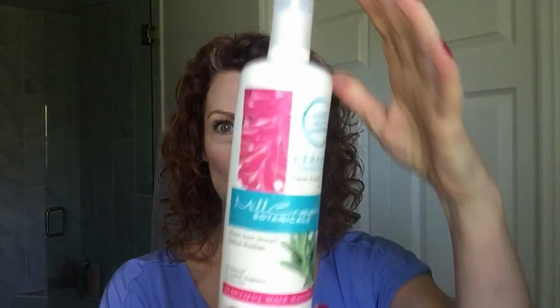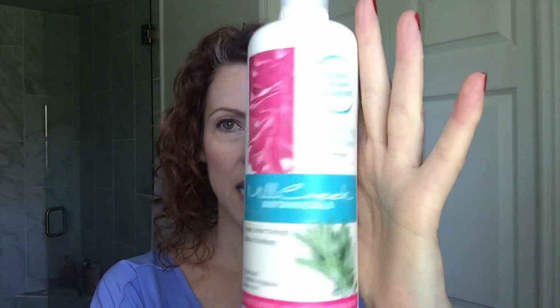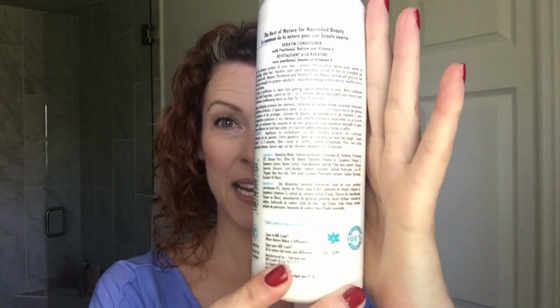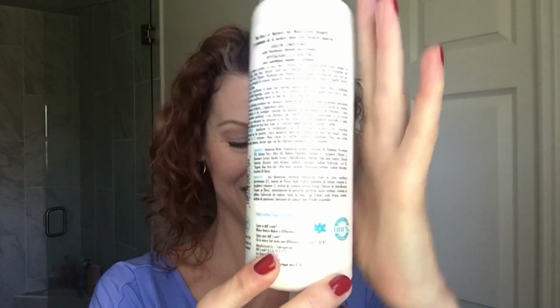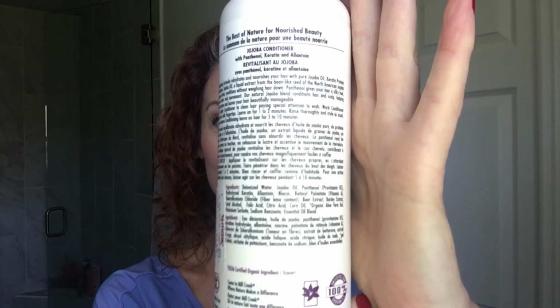It is hydrolyzed keratin. My favorite conditioner from them, it's very light, I've used most of it up, is the keratin, and it has keratin as number 2 on the list. Super high protein. You can always add it to something if you are not a protein heavy kind of person. Here is their jojoba. Protein is number 4 on the list.